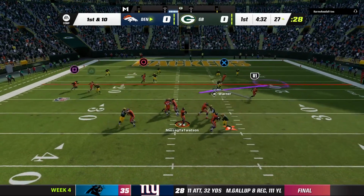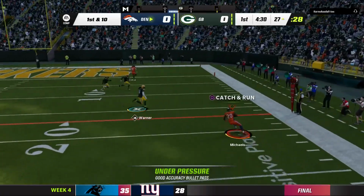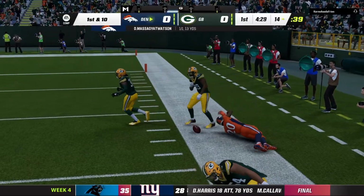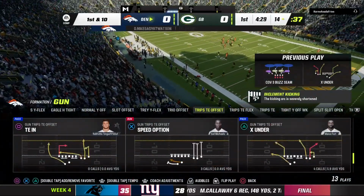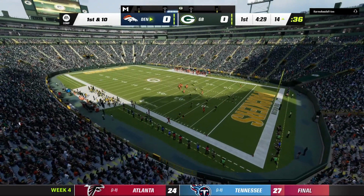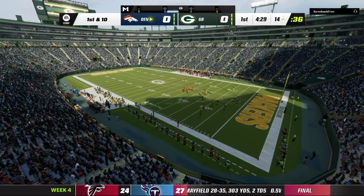Back to throw. Got a man and he hits him in stride. And he'll go out of bounds inside the 15-yard line. Another nice gain, 13 yards that time, and another first down. Nice little nifty play for him there.